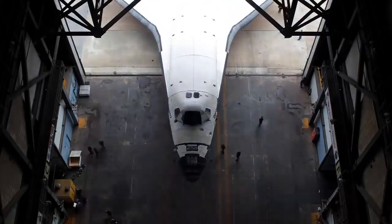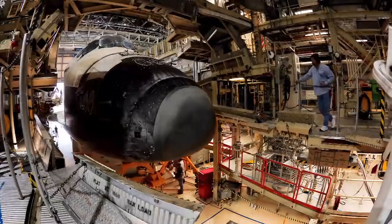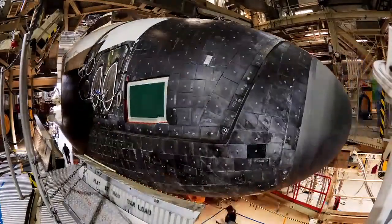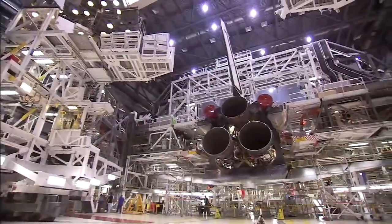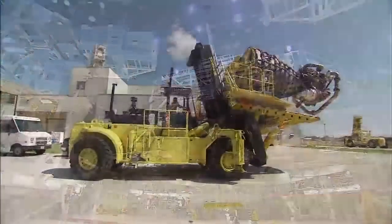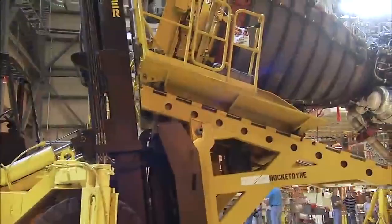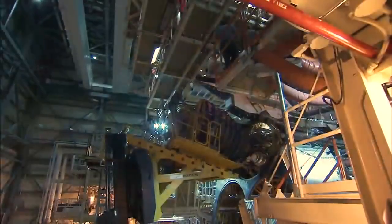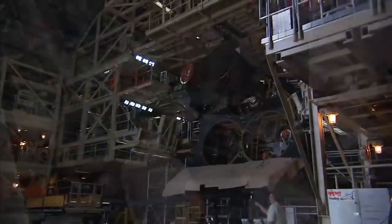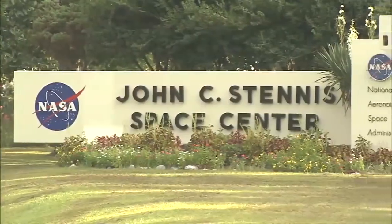When an orbiter returns from a mission, processing for the next flight begins almost immediately. It's a task requiring no less than 650,000 hours of labor. This includes the removal of its 3 liquid fuel engines and their replacement by 3 from a previous mission. They've been refurbished, inspected, and tested at the Stennis Space Center.